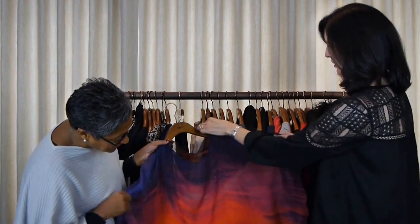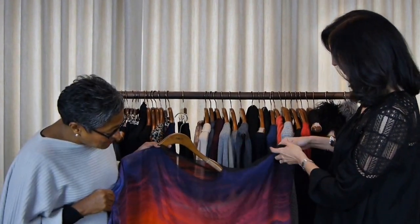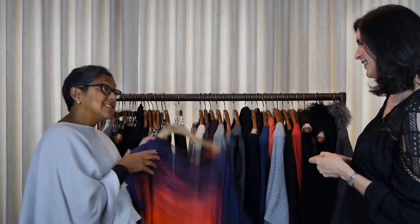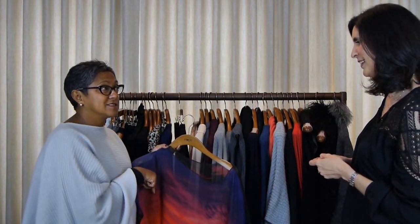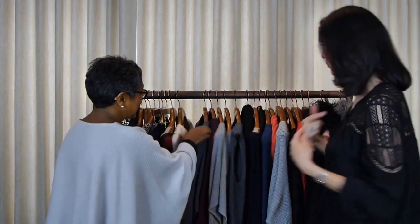This is actually based on a photograph of a Jamaican sunset. We've taken that photography, had it digitally printed in Italy, and then the silk fabric comes back from Italy looking like this, and then we make it in Sheffield. That really continues the Hope story. Absolutely. It brings it all full circle.